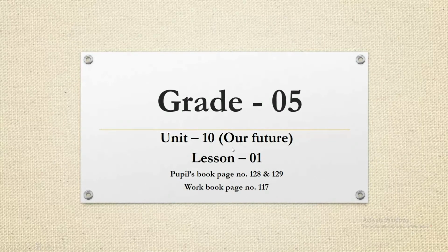Today we are going to start our last unit in your pupil's book. Can you read the title? Our future. Our future. Now take your pupil's book and turn to page number 128.